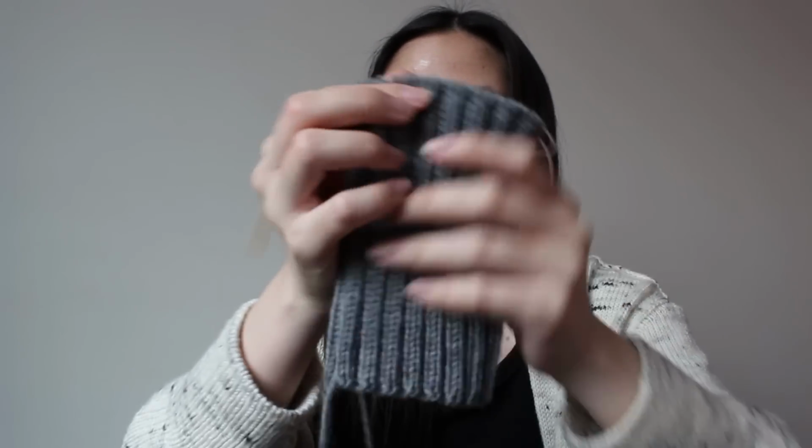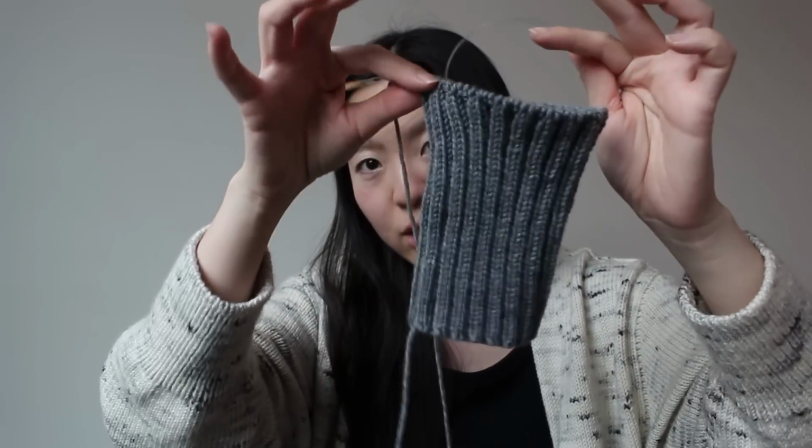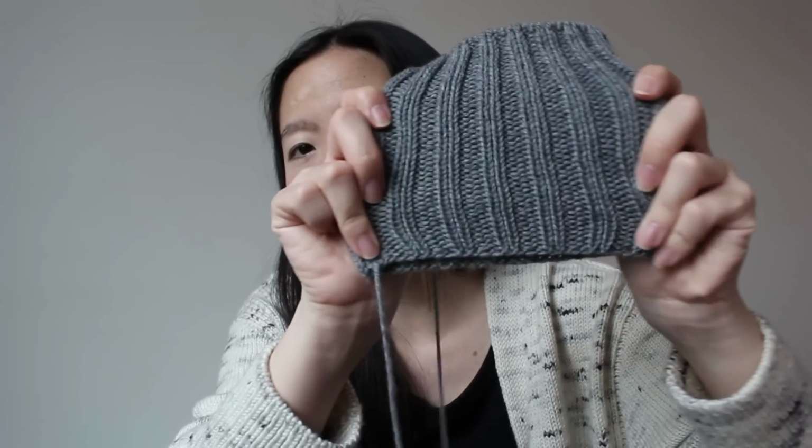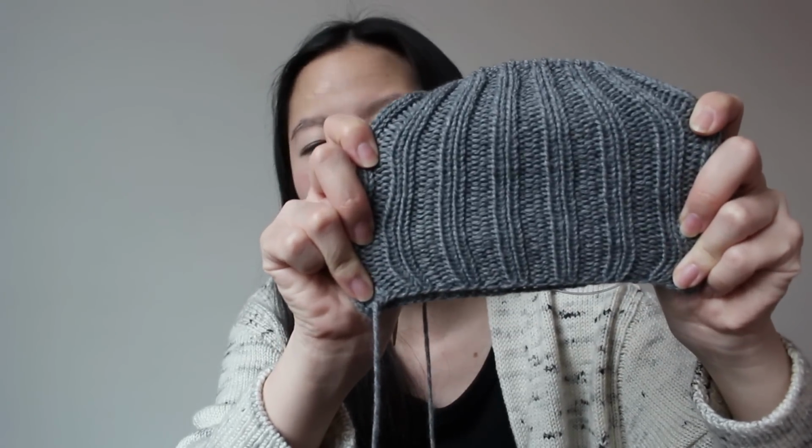I'm just hoping that if this is what it looks like, not stretched versus stretched, it will be quite tight. It probably will change after I block it. I think it'll be all right, and probably after some wear it'll get looser, so that's what I'm hoping for. I did a stretchy cast on because hopefully that'll help. I don't have any fancy thing. This is literally just a 2x2 ribbed tube.